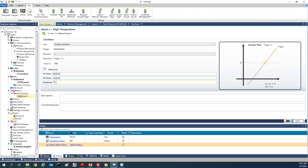The dead band is only for the alarm definition for going from on to off. So for example, I will just give an example. If I put here the value 5, it means that only when the temperature goes below 45 and below, then the alarm will become inactive.